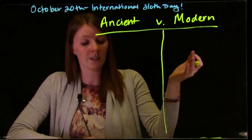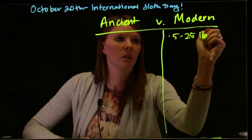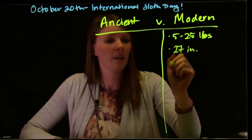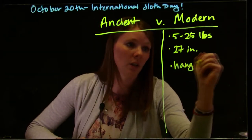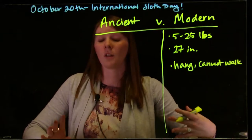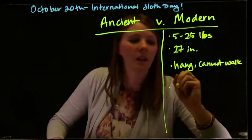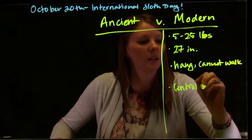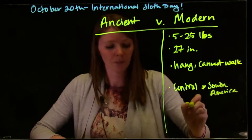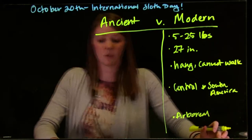Now, let's first talk about what we definitely know about modern sloths. Modern sloths are about 5 to 25 pounds. They can get about 27 inches long. They hang from the trees and can't walk, actually. I know there are some videos around that show sloths on the ground, and they kind of do this crawling action, right? They pull themselves forward, but they can't actually walk on all four legs. They live in Central and South America, and they are arboreal, which means that they live up in the trees primarily.